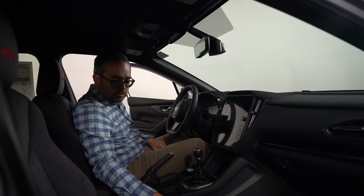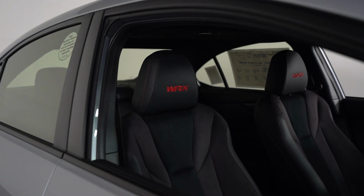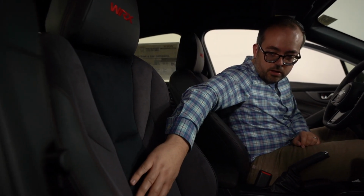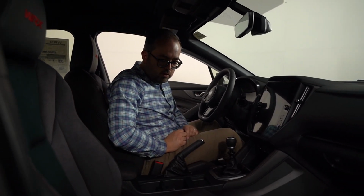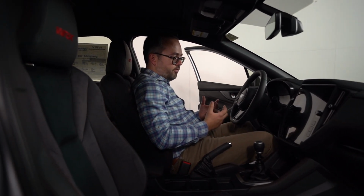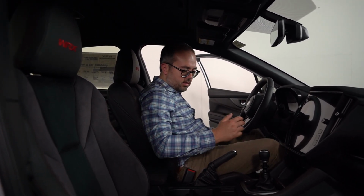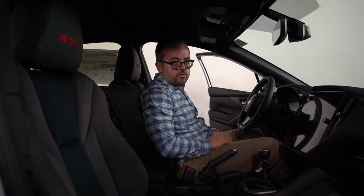The seats we see here on the Limited are really, really nice. They have good bolstering, and they also have this nice suede feel mixed with leather on the edges over here and red stitching. It's a really nice setup. It's a very comfortable but firm seat, and very supportive, and I definitely highly recommend the Limited seats or the Recaros that you'll find in the GT.